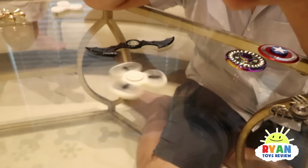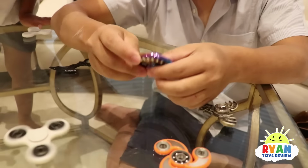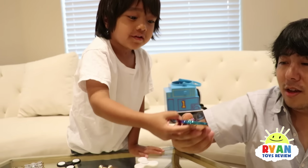Yeah. All right, it's the last one of Daddy's. Oh, this is heavy. Oh, it's heavy? Super heavy. Wait, let me see. Right, yeah, it's heavier than the rest. It's kind of heavy.